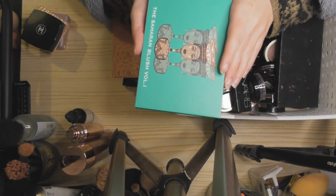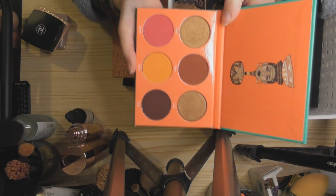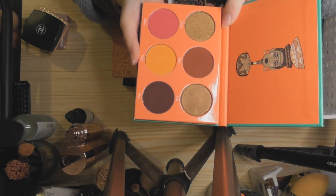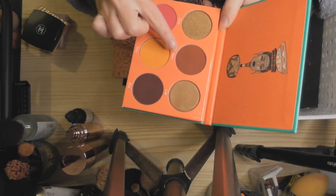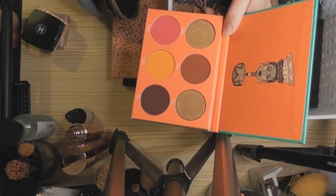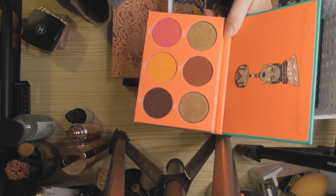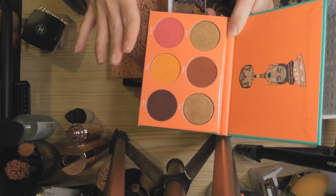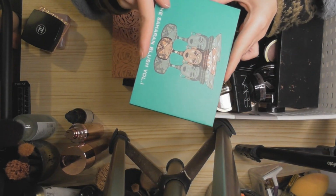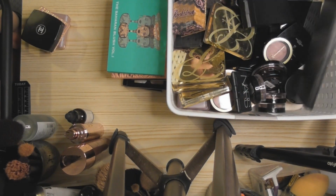I have the Saharan Blush Volume 1 from Juvia's Place. These are scary. They definitely are, but they are beautiful. Like this shade Neo looks crazy, but on the skin is beautiful. Mixing with the shimmerier shades and everything. This is a lovely, lovely palette. It is huge. There's 27 grams worth of product in here. Mental. But we're going to hold on to it.